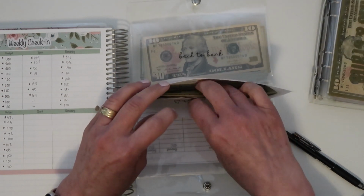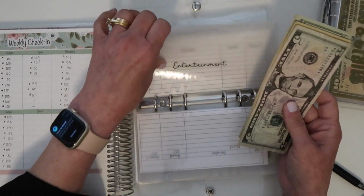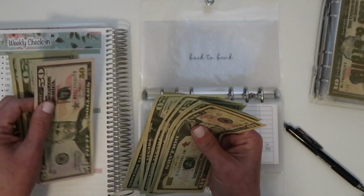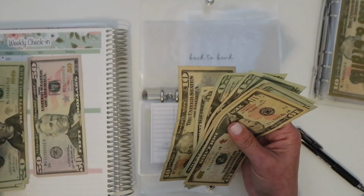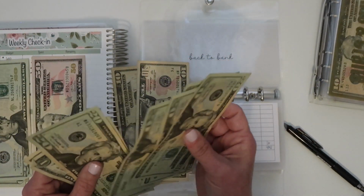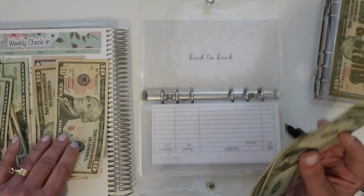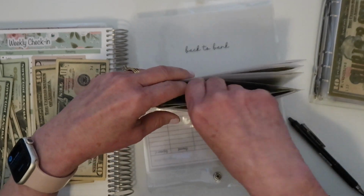Entertainment should have 55, so 20, 40, 55 is correct. And then this hot mess of back to bank, so 20, 40, 50 there. And this is why I have a cushion in my checking account, so I do not feel the need to take this right back. Okay, I'm going to take this $2 though and put it in my mom's. So now she is correct.